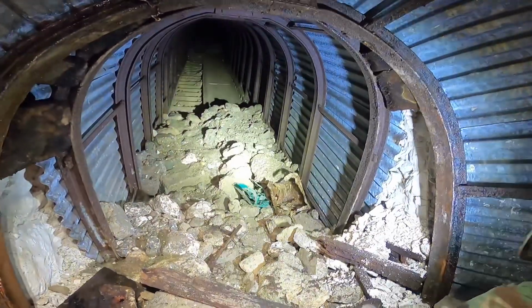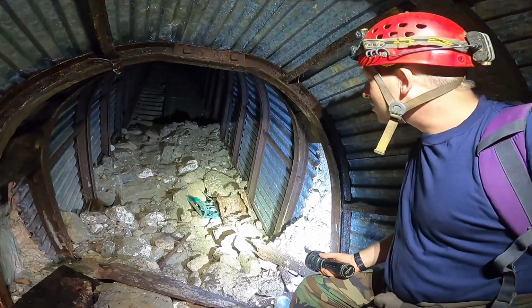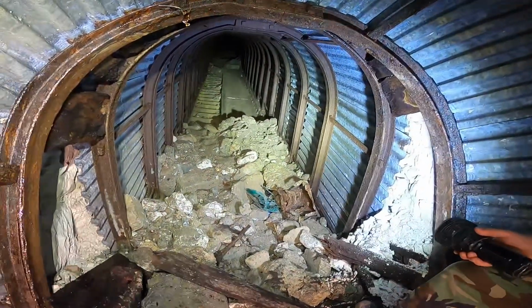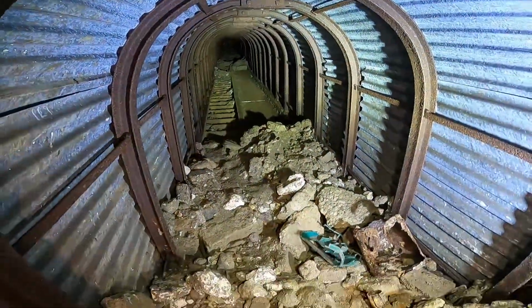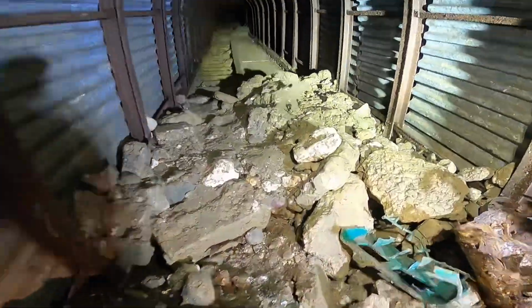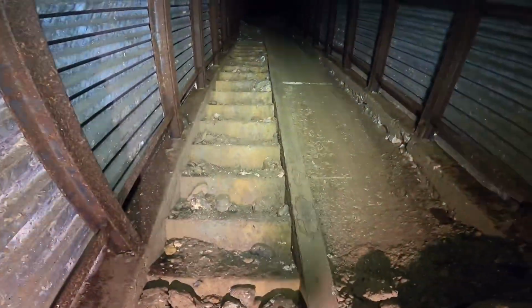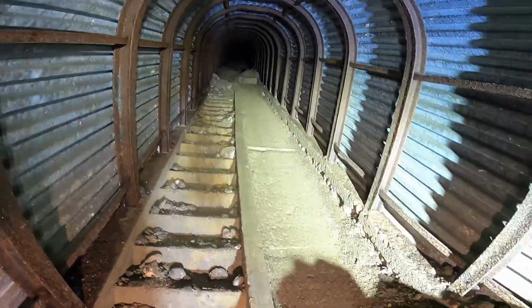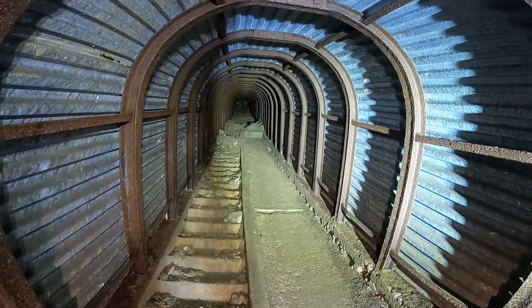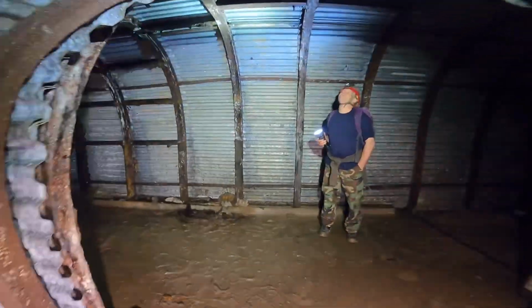So was this the access tunnel basically for anyone that was injured? Yeah, any wounded soldiers. So you have the steps, as we can see on the left hand side. I'm going to get a bit closer if you keep lighting it up. So we can see the steps on one side and the smooth surface for stretchers, really. Really cool. And it keeps going over this way.